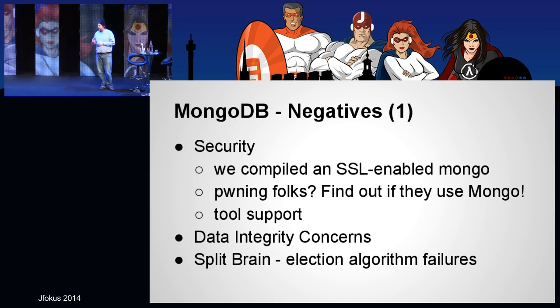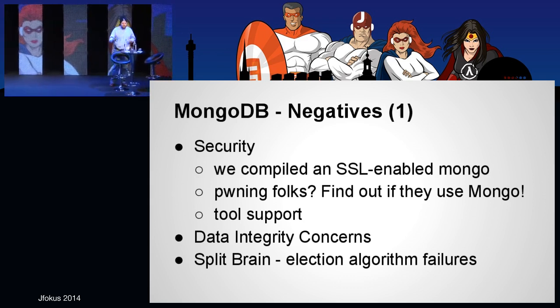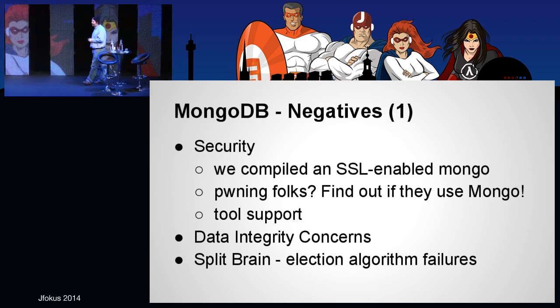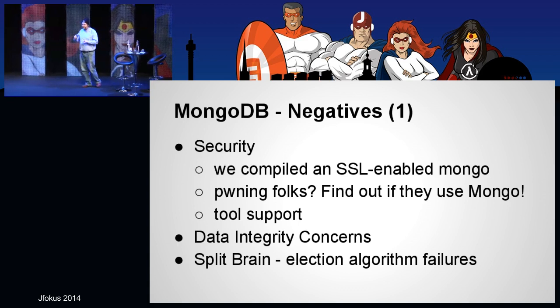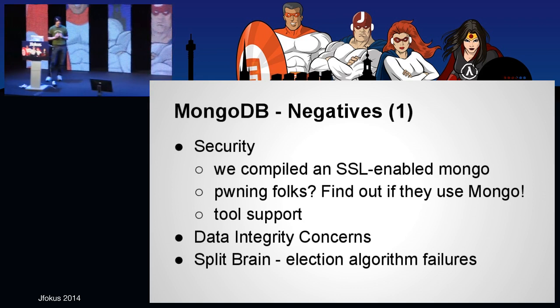And the other downside of not putting SSL support in the free version is that there's a bunch of useful tooling and libraries for doing administration and data updates and visualization and that kind of stuff, which just doesn't support the SSL version because they presumably haven't been able to test it or maybe aren't even aware of the SSL issue. So who knows? Can't emphasize the security point enough.